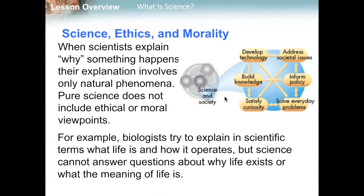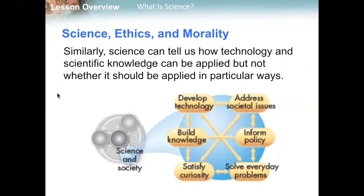So in science and society, we develop technology, address societal issues, inform policy, build knowledge, satisfy curiosity, and solve everyday problems. All of these intertwine together. Similarly, science can tell us how technology and scientific knowledge can be applied, but not whether it should be applied in particular ways.